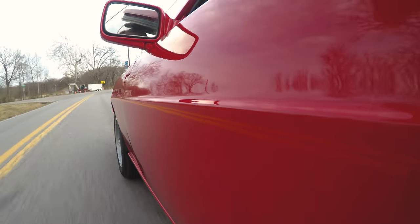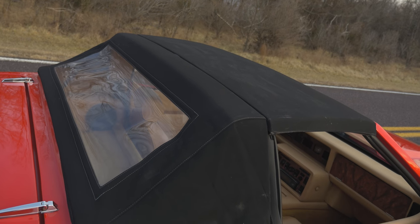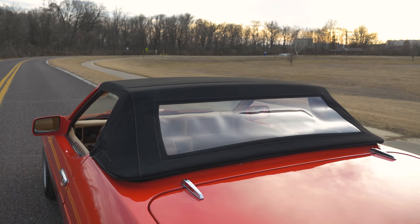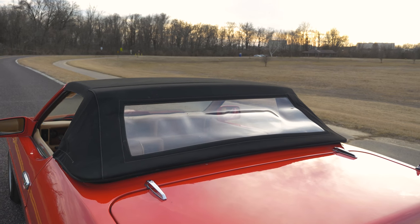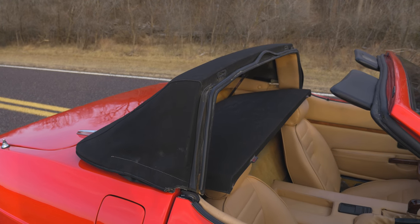But if you look at the convertible top, it's not just a convertible top like you would normally expect. And I learned this by getting half the top dropped on my head by a coworker when we were trying to figure out how to put it down. Basically, the rear part of the top where you see the crease is just a normal convertible top. You put it up and put it down.